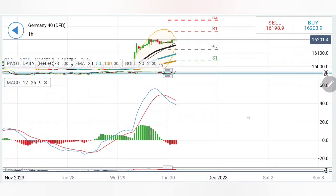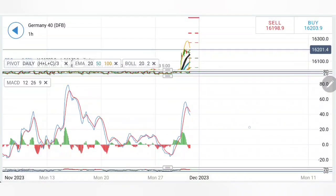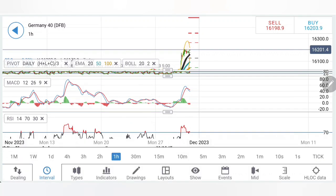Stochastic is back to overbought. MACD, see, has crossed over at the top. This is the only thing showing a slight bearish move because it is at a little higher levels which it has achieved. RSI is also overbought.